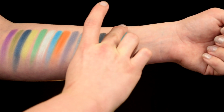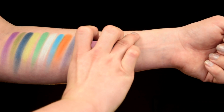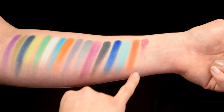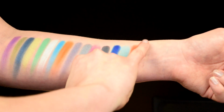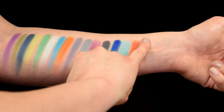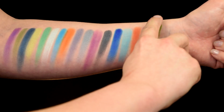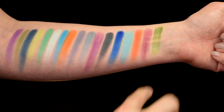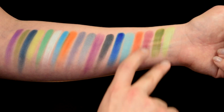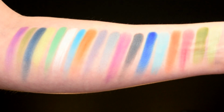Behemoth, Zero, Love Never Dies, Undersea Gal, Oogie Boogie. And now that's every single swatch from the right side of the Jack palette.